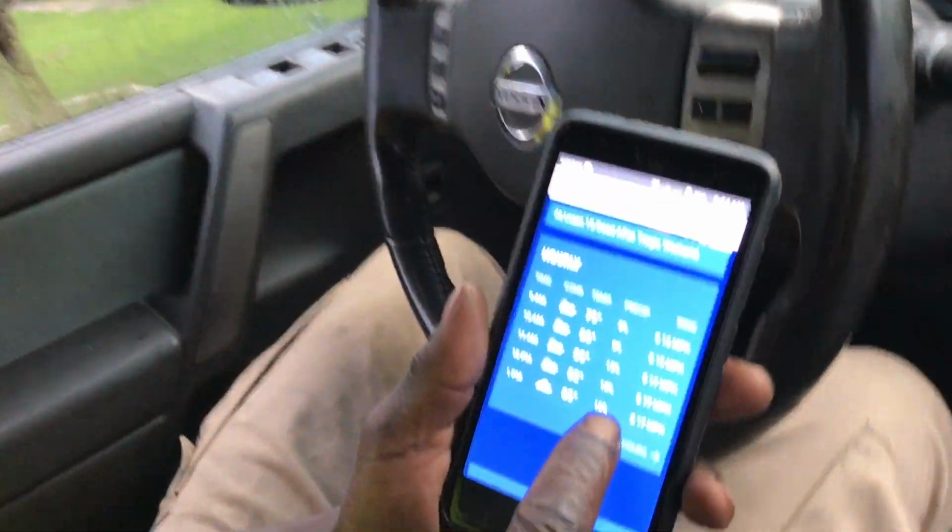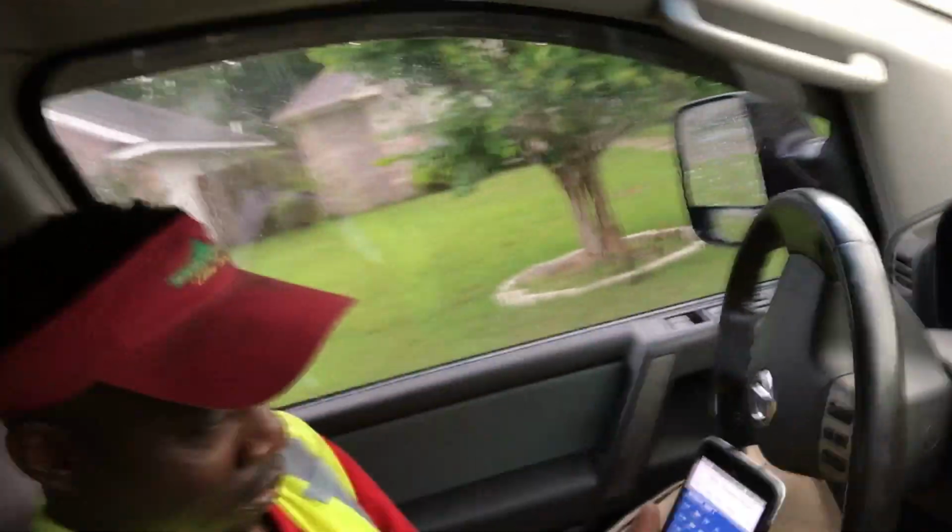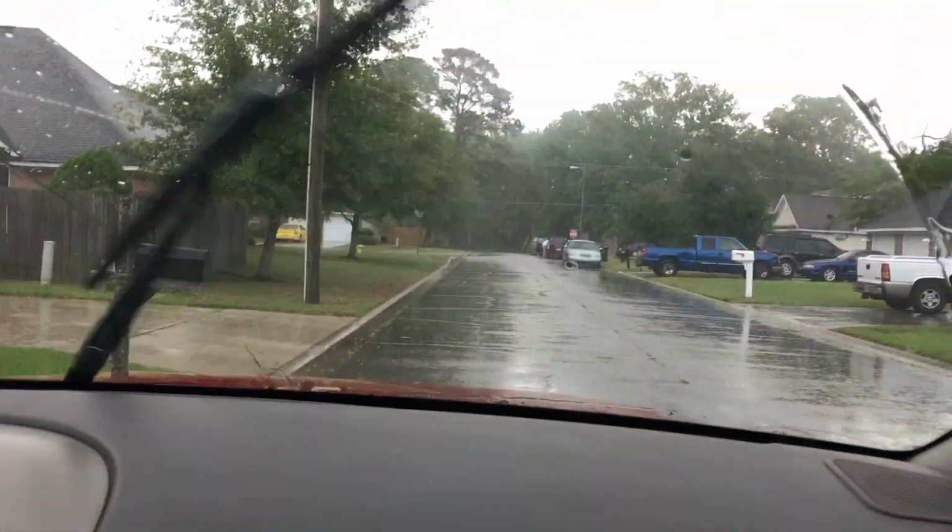12, 15%. 1 o'clock, 15%. Then it goes to 2 o'clock, 25. So we have a rain cloud above us, guys. So it's raining outside. We're gonna just sit it out and wait a few minutes.